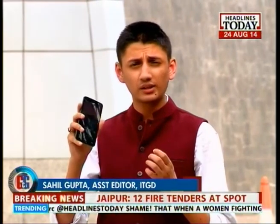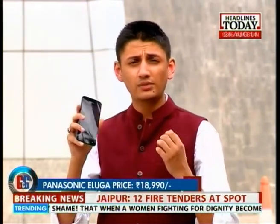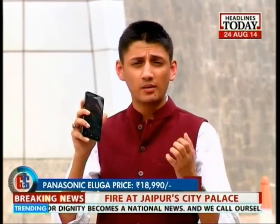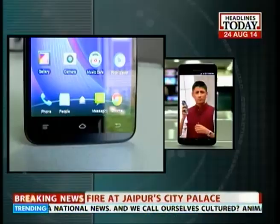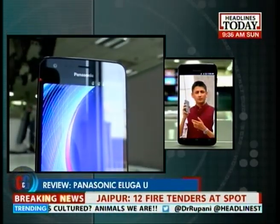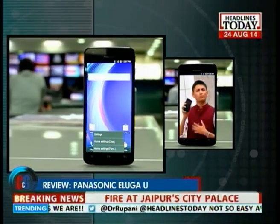At Rs 18,990, we believe this phone is slightly overpriced considering you have offerings like the Moto G retailing for around 12,000 and you have the Asus Zenfone 5. Then you also have a really advanced phone like the Xiaomi Mi 3 retailing for 14,000. But if you're looking for a phone with an attractive design, slick user interface and performance, then this is a decent option.